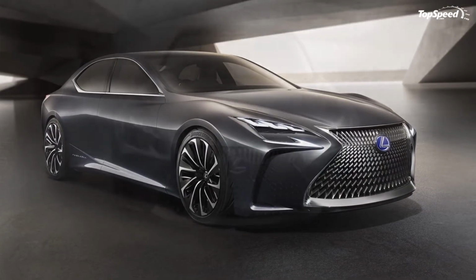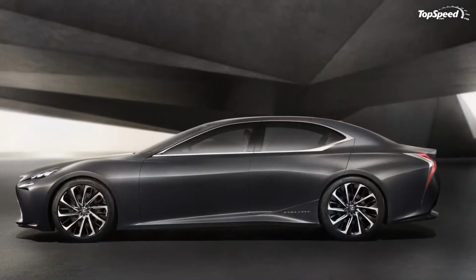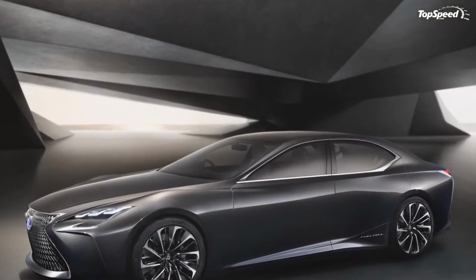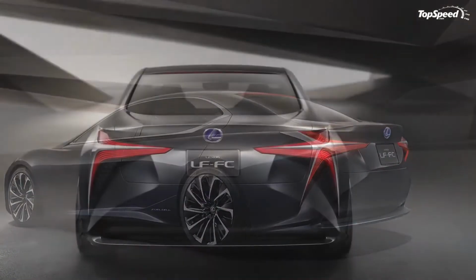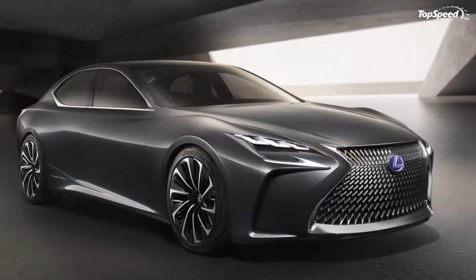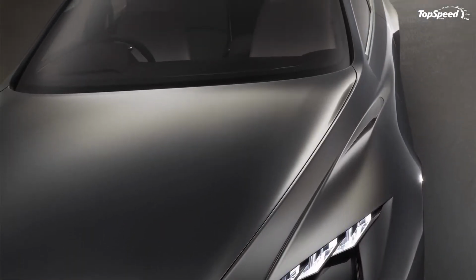The 2015 Lexus LFFC concept. The car that you are looking at here may appear to be a wacky, futuristic concept, but it is in fact an early prototype for the next generation of the LS. This is hinted at by Lexus referring to it as a flagship concept, as well as the fact that the fourth generation of the LS is about a decade old at this point.